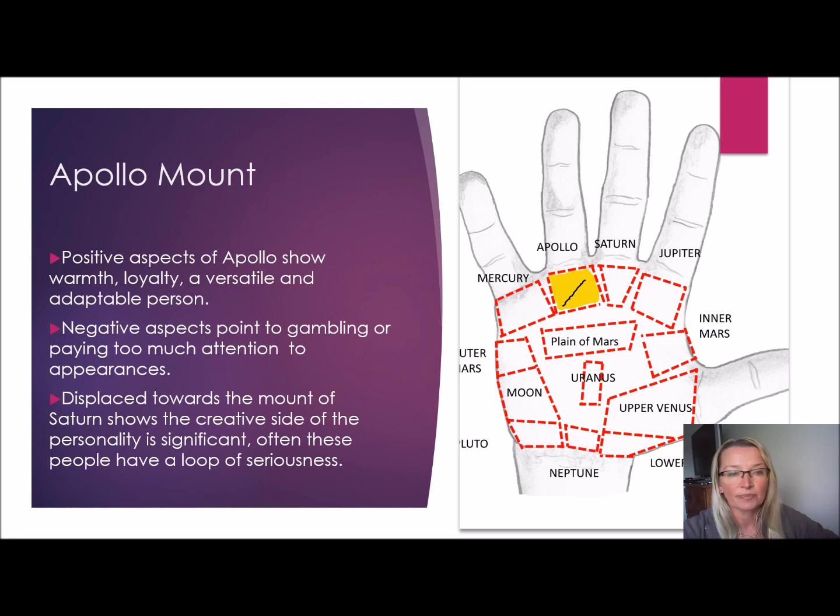So positive aspects, it's okay to have a couple of vertical lines on there. One or two vertical lines is good. Too many lines, it's showing that it's overuse. So slightly negative, can point to gambling or paying too much attention to appearances.